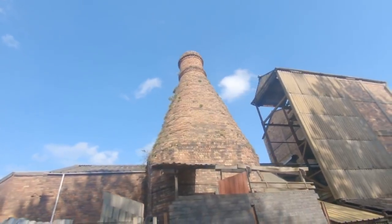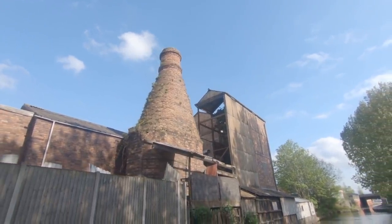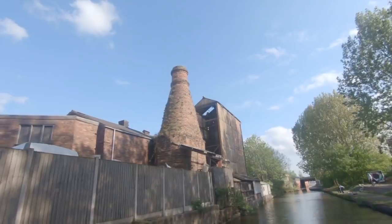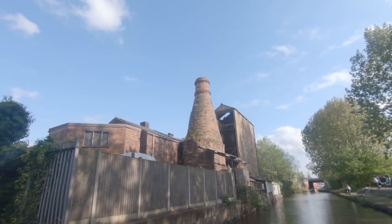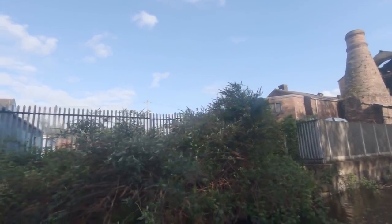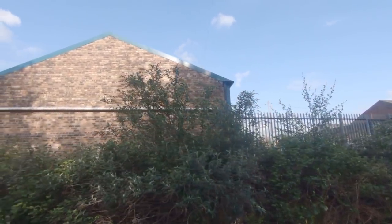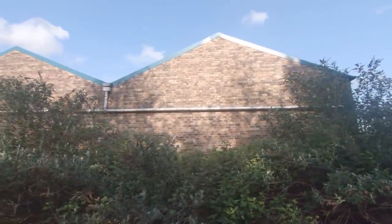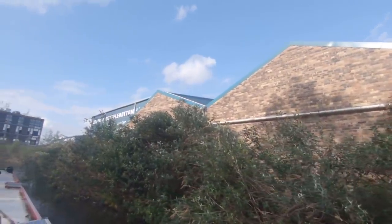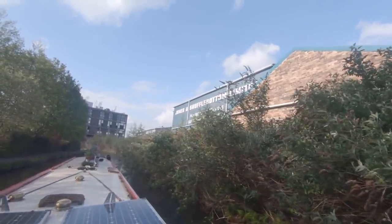These are what they called bottle kilns, which were the remnants from the potteries kilns for firing the ceramics and the clay. It's just like the guidebook said, it may not be pretty, this section of the canal, but boy is it interesting, isn't it? It's really amazing. There's been nowhere to moor, so we might have to just go around the junction onto the Caldon before we can stop, but we quite like the industrial aspects of the canals as well.